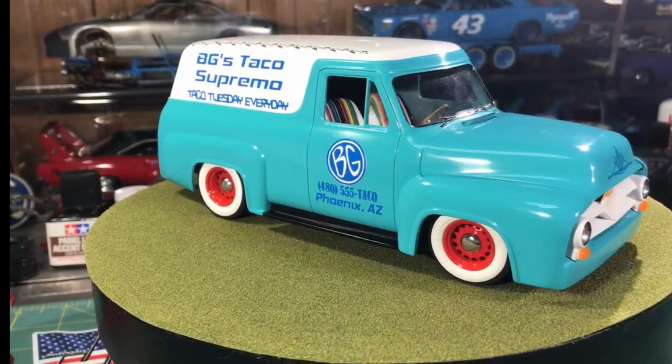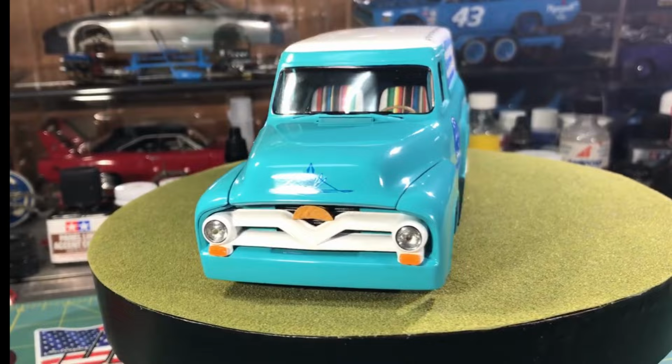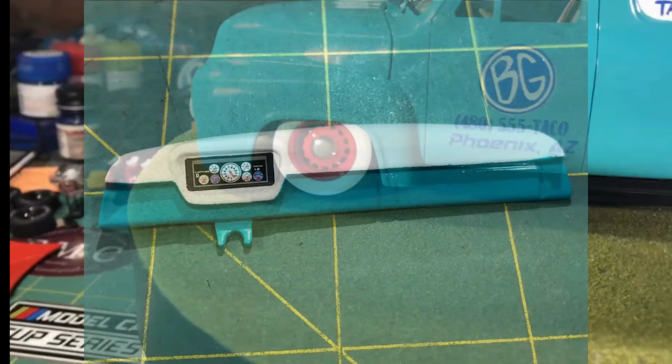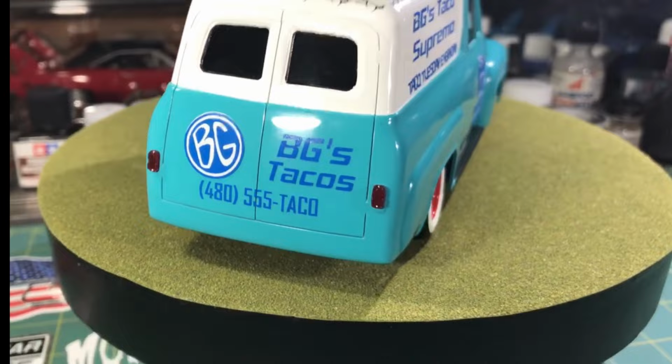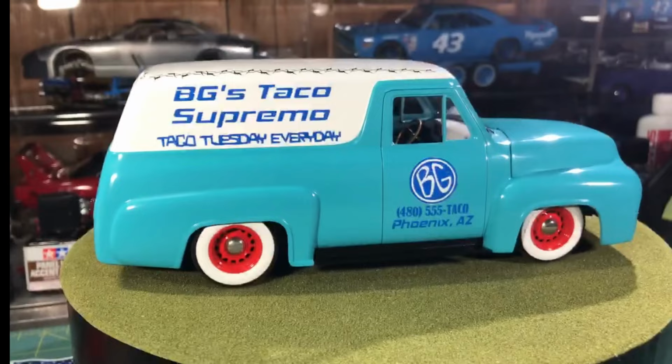But fun little build. The dash again is, let's see if we can get some close-up. It is the two-tone, the coral blue and white. Well, you can see a little bit there. The tail lights and the front markers are just something I picked up at Toledo a number of years ago, and I think they went on there really, really well.